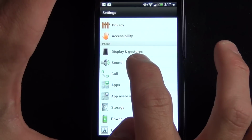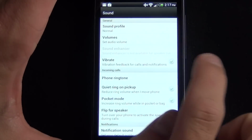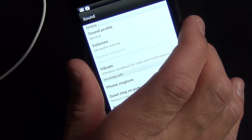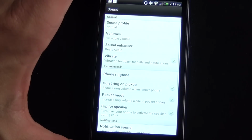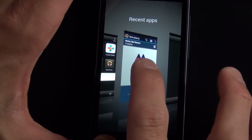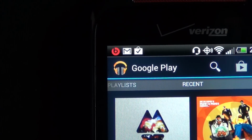Now, because HTC has partnered with Beats Audio, sound is very important here. So one of the things here you'll find is Sound Enhancer. Unfortunately, it's not active until you plug in a set of headphones. So you can see it's now active. We can tap on it and we can enable Beats Audio. This does dramatically increase audio quality. So if we jump to Google Music here, tap on that and click play. Right now I have my headphones in. You can see we now have the Beats Audio logo up top in the notification tray.